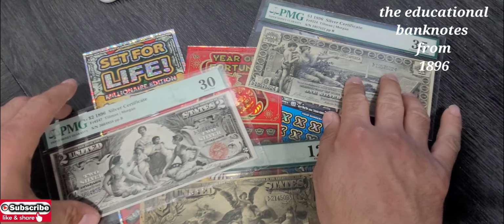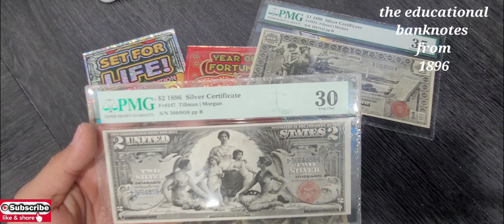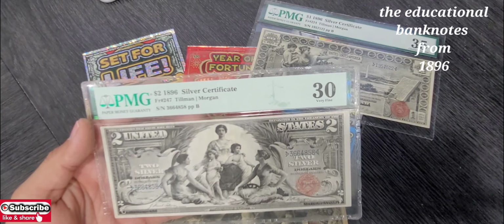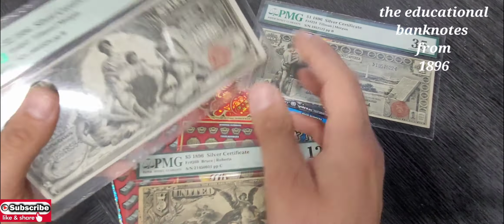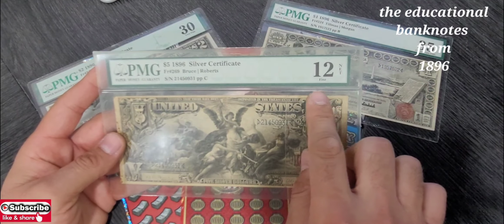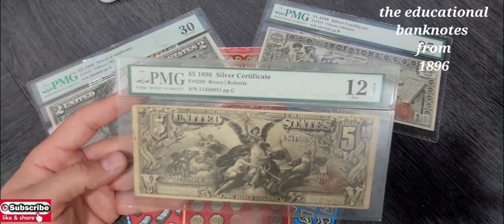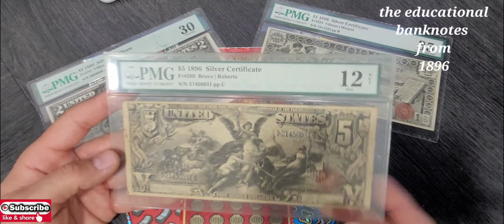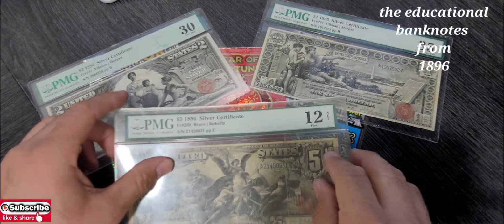On the $2, same thing, worth somewhere between $2,400 to $3,000. And the last one, the most expensive one, which is why I have it in a really low grade, 12, worth somewhere between $2,200 to $3,000. I wish I had it in a higher grade.